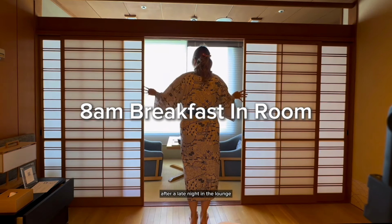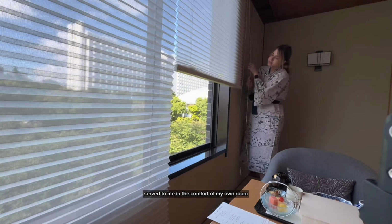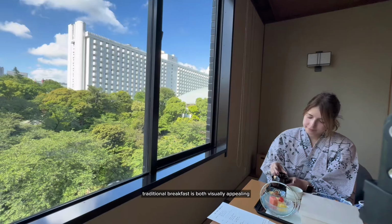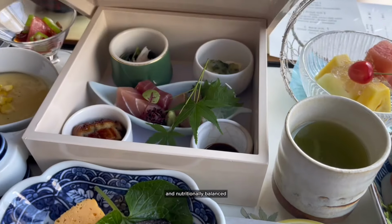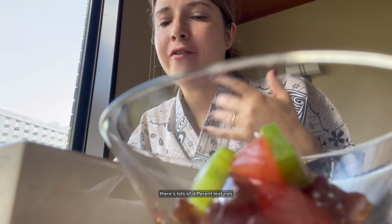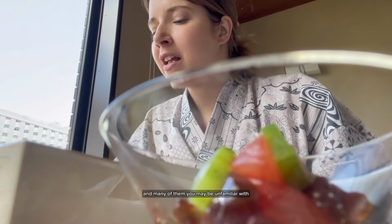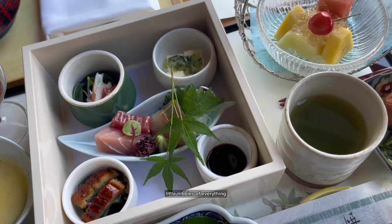After a late night in the lounge, I woke up to have breakfast served to me in the comfort of my own room. This Japanese traditional breakfast is both visually appealing and nutritionally balanced. Japanese food is really diverse. There's lots of different textures and flavors and ingredients, and many of them you may be unfamiliar with if you haven't been to Japan before. So this is a great way to get just like little nibbles of everything.